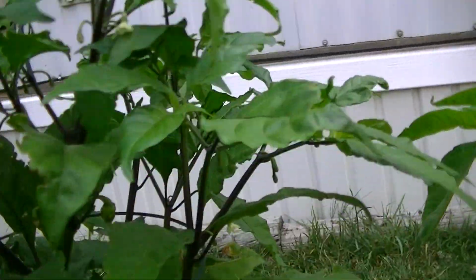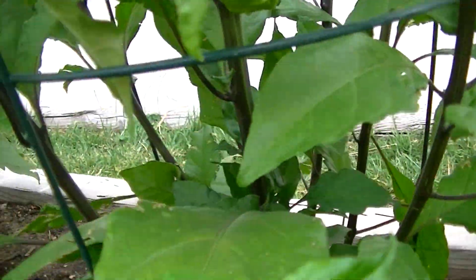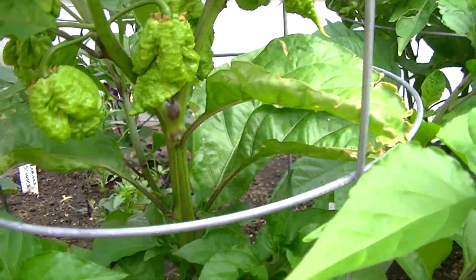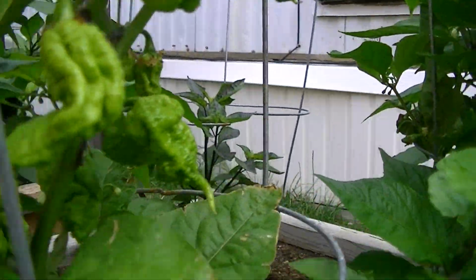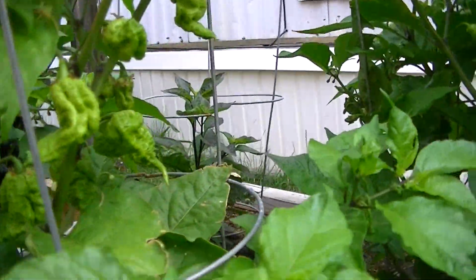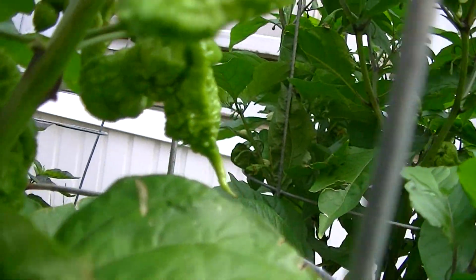7-pot Original has some littler pods on it for sure. Starting to form up. Couldn't think of the word there. Red Reaper here. Oh, look at these things. Oh, those are awesome looking. There's some beautiful pods in there. Sweet. I thought there was another one. Yeah, maybe this is the one that I took the picture of before.